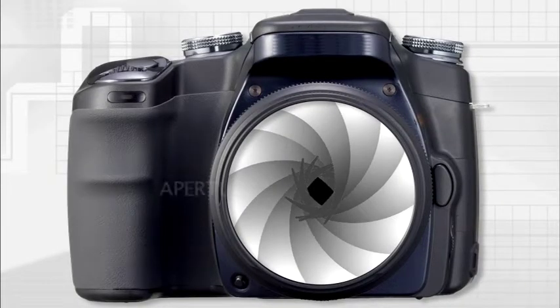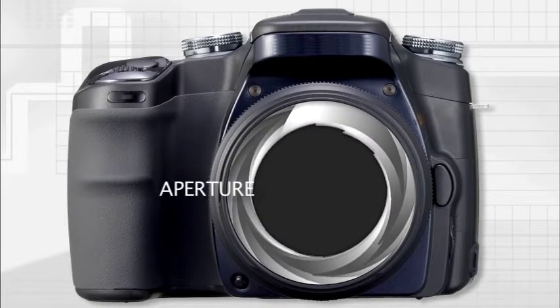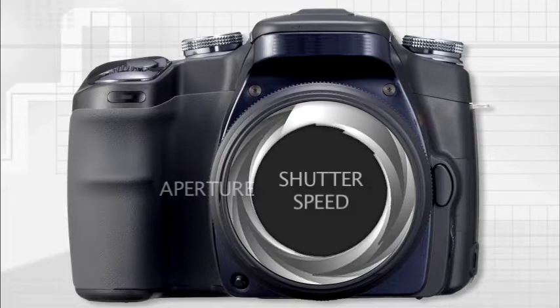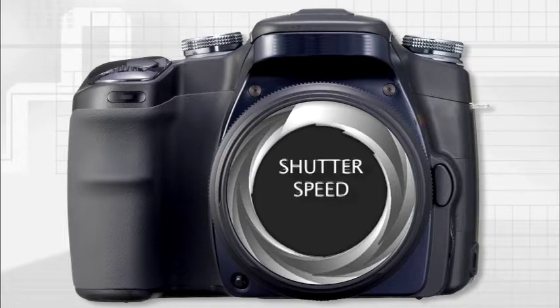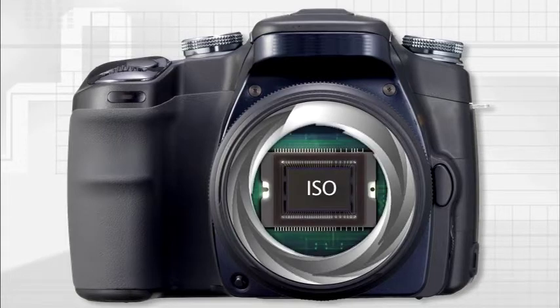As we've already seen, the aperture of the lens can be opened or closed to control the amount of light reaching the image sensor. Shutter speed is another way of controlling how much light comes into the camera by regulating the length of time that the shutter is held open when the picture is taken. And ISO is an adjustable setting for controlling how sensitive the camera is to light.